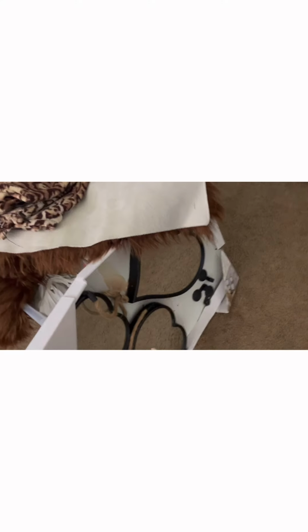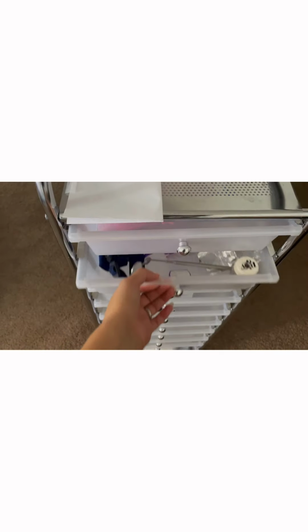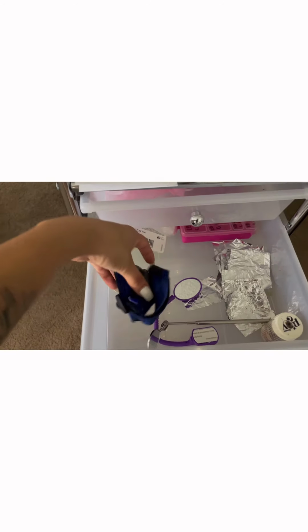I was putting everything away and realized I didn't show you guys what I was taking. I'm taking this to hang up on the wall as well, one of my license things. I have lash baths, some Q-tips. I have little mirrors. I have foil for my glue. I have a headlight that I use all the time. I just put it on my head as extra light. I have some lash serums.